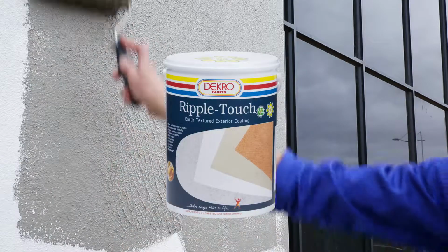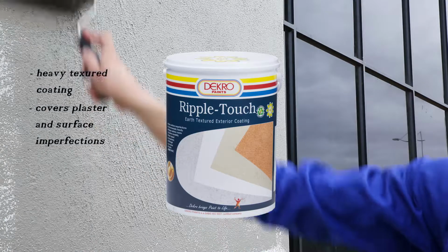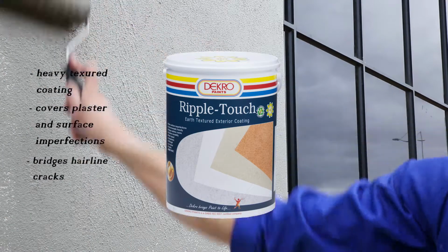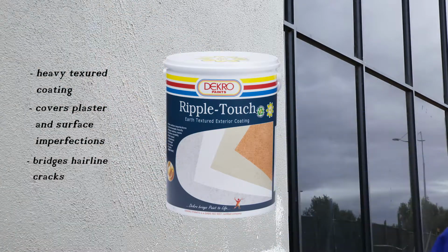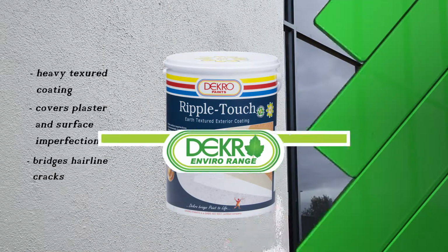Ripple Touch. A high-quality, heavy-textured coating that covers plaster imperfections, surface defects, and bridges hairline cracks. Ideal for application to exterior surfaces.